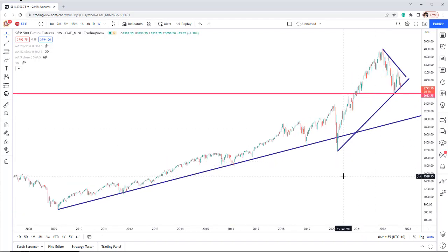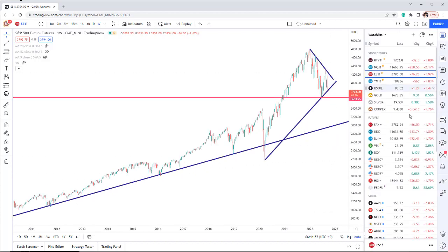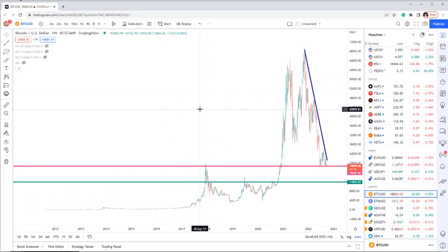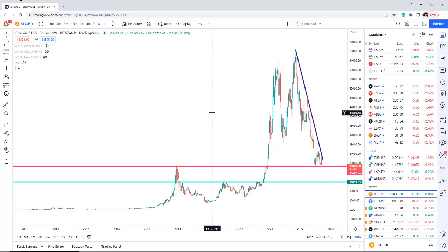So before I get into that one stock that I'm looking at, the one stock that I really like, let me actually share some of the crypto markets here with you. So this is actually really interesting. So this is actually the Bitcoin market.